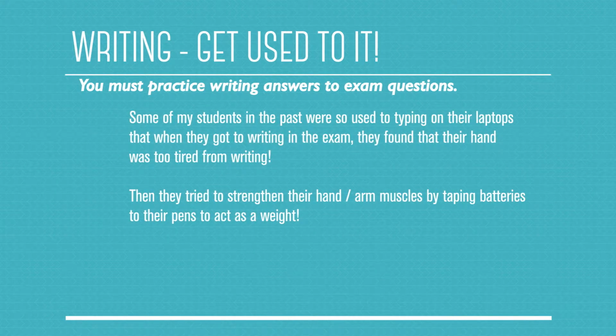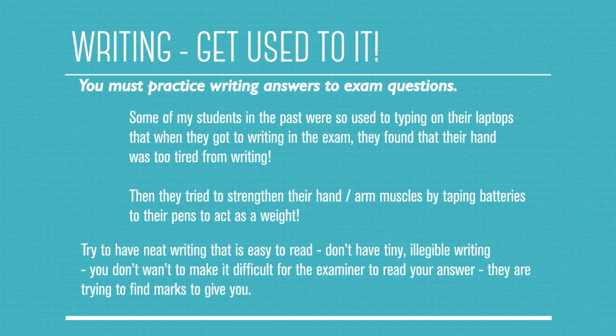Some of my students in the past were so used to typing on their laptops that when they got to writing in the exam, they found that their hand was actually getting too tired from writing. They then tried to strengthen their hand or arm muscles by taping batteries to their pens to act as a weight.